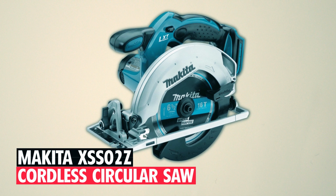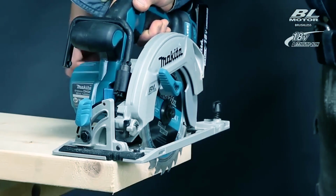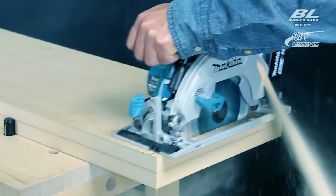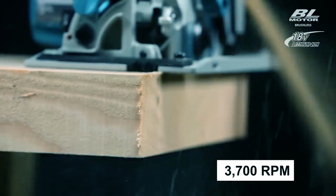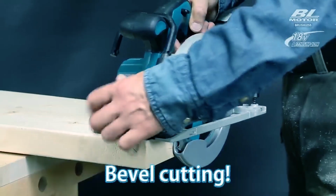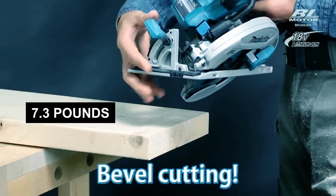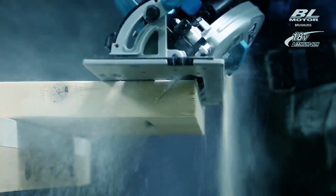Makita XSS02Z Cordless Circular Saw. The Makita XSS02Z Cordless Circular Saw is a powerful job site tool with a high-torque motor, reaching 3,700 RPM for fast cutting. Its precision machined base ensures precise cuts even in tough conditions, and it can bevel cut up to 50 degrees for versatility. Weighing only 7.3 pounds, battery not included, it's lightweight for reduced fatigue.